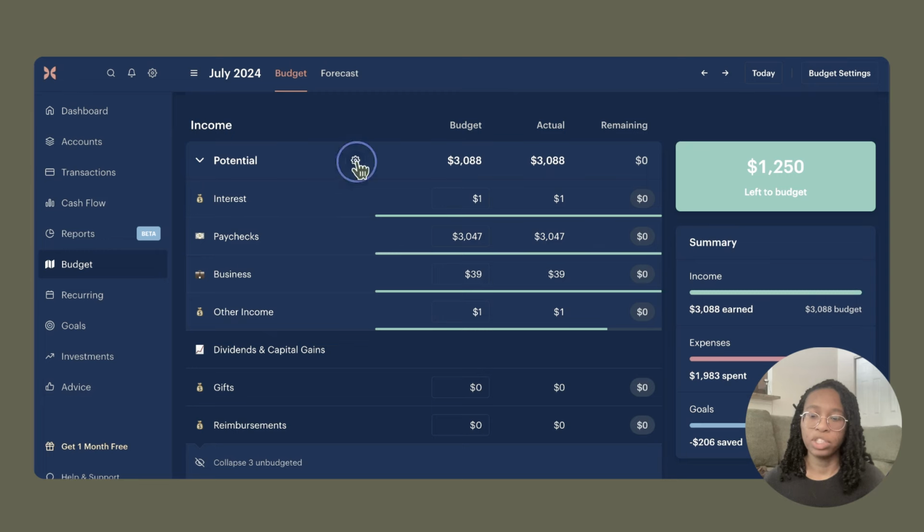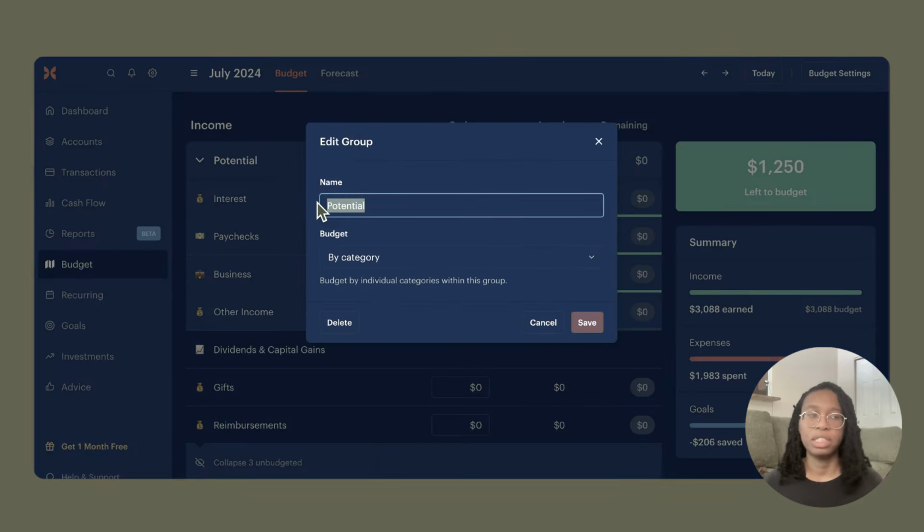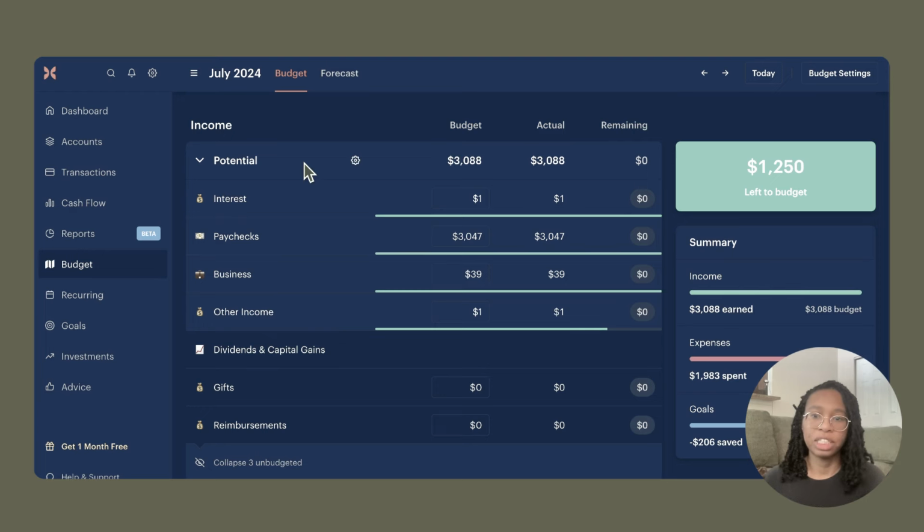And then we're just going to rename this from potential to income breakdown. I don't know. And we'll click save. I'll probably change the name of that later, but I can't think of anything else more creative. I actually need to reorder some things.